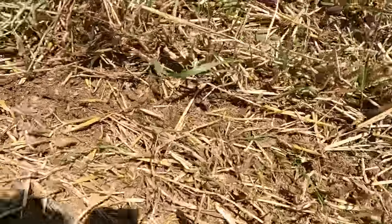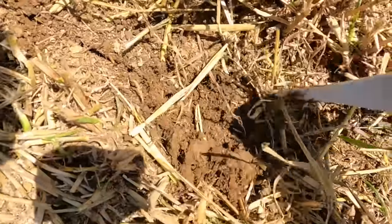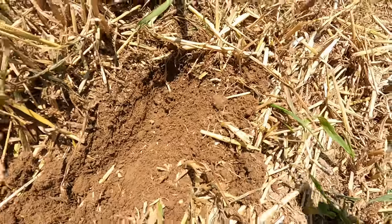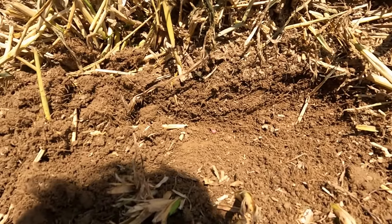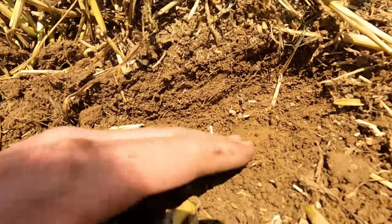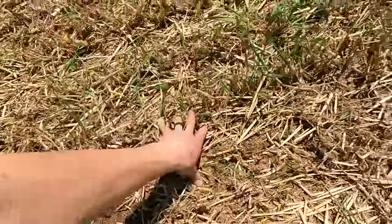We want to see the seed trench closing up. Sometimes that's a problem. Looks like it's working pretty well here. Yep, there's one right there. Yeah, right about 2 inches. We want the trench to close up well, have good seed to soil contact. You don't want to have air pockets around it. Yeah, it looks like we're pretty good here. There's not a hard sidewall or anything from it being too wet or ground being too hard. Yeah, I'm actually pretty pleased with how that looks.